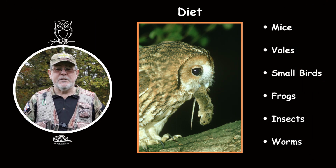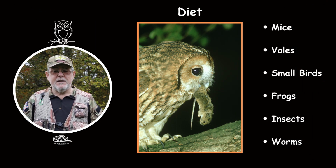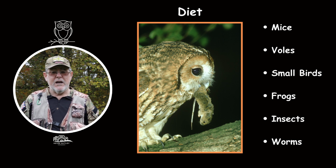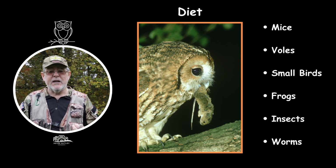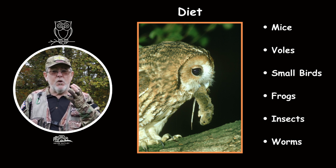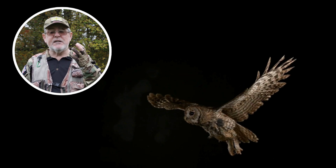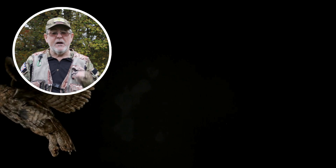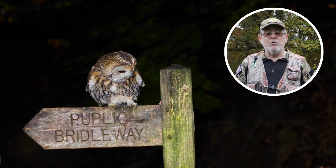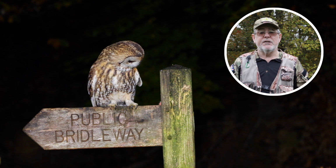When it comes to the tawny owl's diet, tawny owls, like the majority of owls, tend to mainly feed on mice and voles. They tend to be their main food source. They'll also take small birds, frogs, insects and worms. And they will silently swoop down on their prey using their sensitive sight and hearing to locate the prey and then pounce on them. What they're feeding on will depend on their habitat and the time of year and the weather conditions.